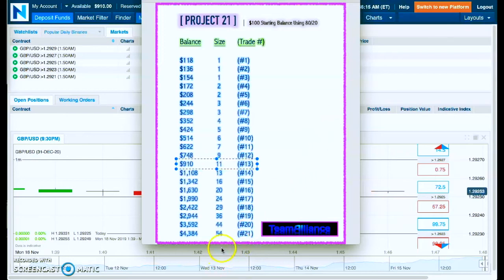So Project 21 is based on 21 trades. It's showing you what it looks like if you're just taking 21 trades one after the other and basically scaling up in the account based on the account balance. So the balance determines the contract size for the next trade. So, for example, with the balance being at 910 now, on the next trade, we'll scale up to 11 contracts.